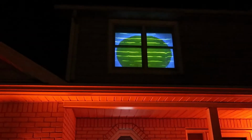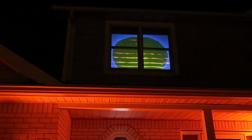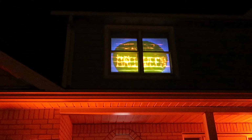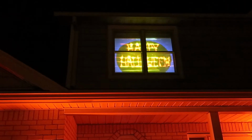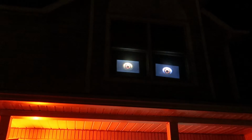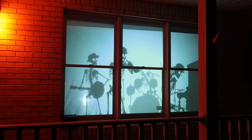I always like to do this window as a projection. And then the upper window, this is always my favorite effect. Two eyes looking down at me. Kind of cool. Then there's the big living room window. We've got two scenes going on here. We have the Skeleton Jazz Band.